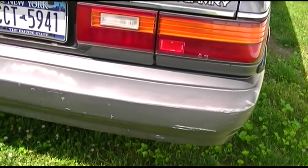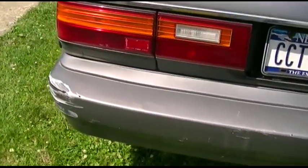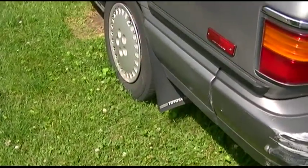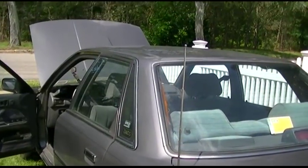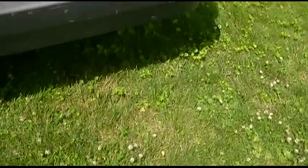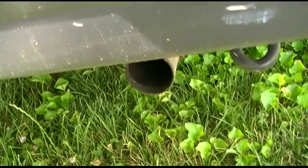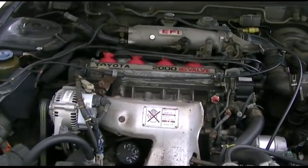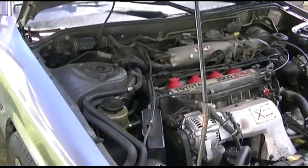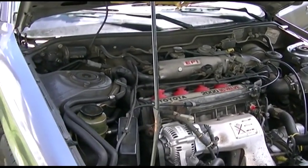The rear bumper has been replaced, certainly at least once, if not many times. It's even got Toyota mud flaps on it. Used to have a power antenna that worked. It now just stays up. And here is the exhaust. So that's it. That is the 1987 Toyota Camry LE with the 4-cylinder engine, doing its thing at 200,000 miles.